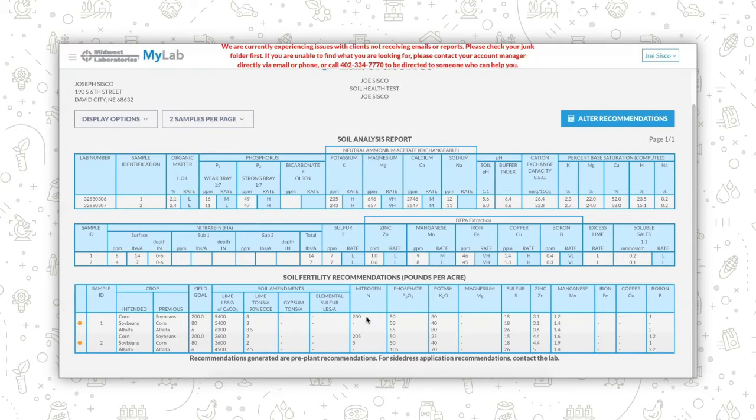And right off the bat, corn is requiring 200 pounds of nitrogen, 50 pounds of phosphate, 30 pounds of potash. And then soybeans, no nitrogen, but the same 50 pounds of phosphate, 40 pounds of potash. And then alfalfa, no nitrogen, but 85 pounds of phosphate and 80 pounds of potash. So you can see that alfalfa is really taking out some pounds of phosphate and potash. And the same can be said for the second sample ID number 2.